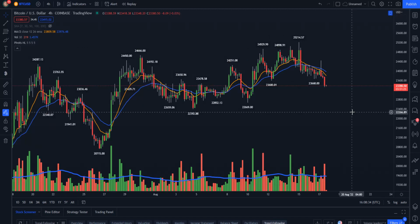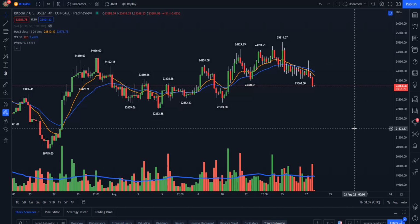So right now, what we're looking at here for Bitcoin is we are trading below now this 12 and 26 EMA. So that's not a good sign. You want to see those curving up. You see right here where we got that nice cross and we were moving to the upside here.